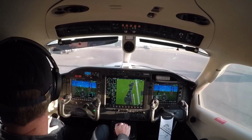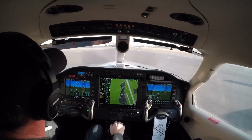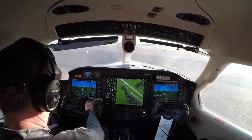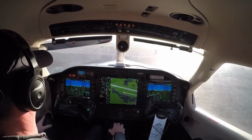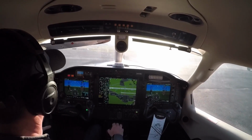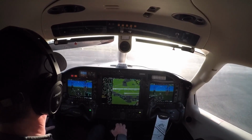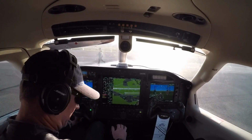All right, clear right, clear left. Wings are clear. That is on. There we go. And we got our help here. Let's start my timer now. Wings are clear. And we're stopped. All right. Parking brake is on.